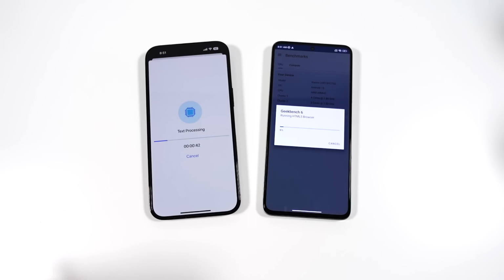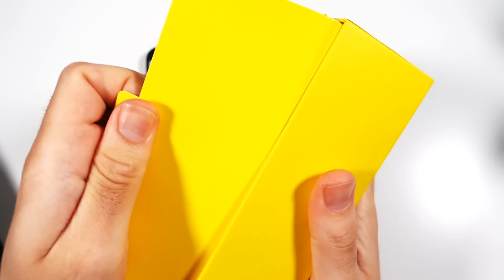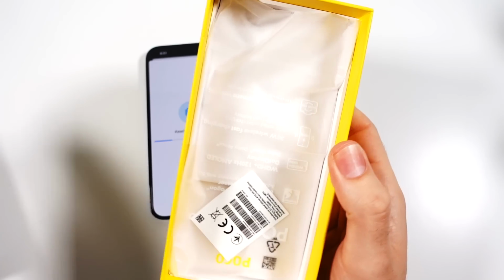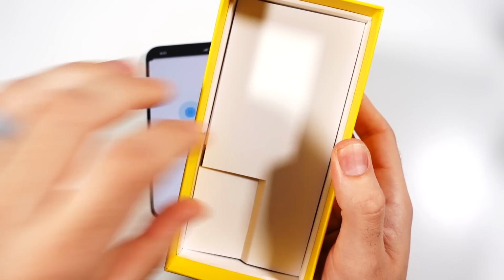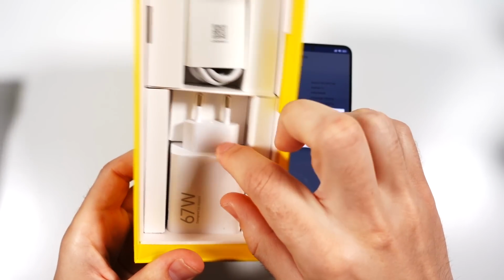Again, this is not my review, but I wanted to talk about a few things here. Going to give you a little sneak peek. Let me open this up really quickly off camera. This does have a 67-watt charger inside of the box. So you'll see Poco guides and stuff right there. Let me go ahead and open this up really quickly while those are doing the test. It does have a 67-watt charger.